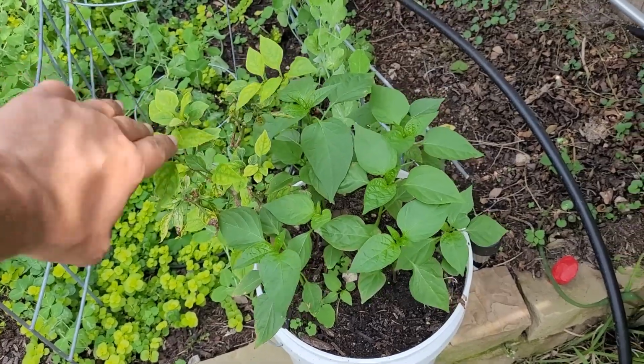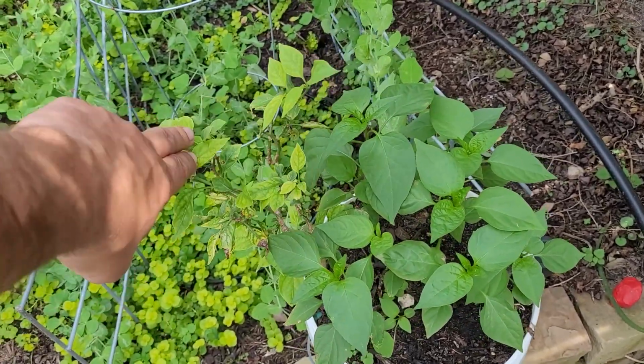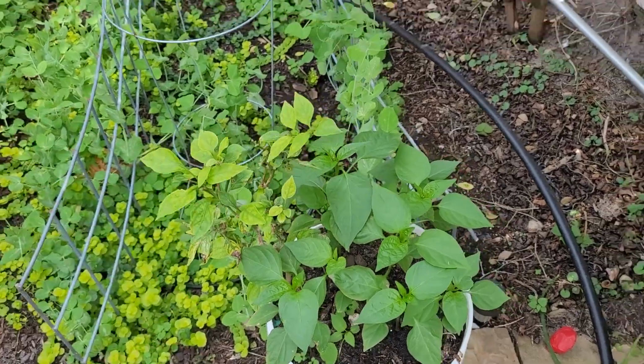Peppers are fun to me because, one, they're perennial, so they always come back. In fact, let me show you. This jalapeno plant right here, there were 3 of them in this pot. The other 2 died because they were old. This is a 3-year-old jalapeno plant right here. So because they are a perennial, peppers will come back. And I love growing peppers for this reason.